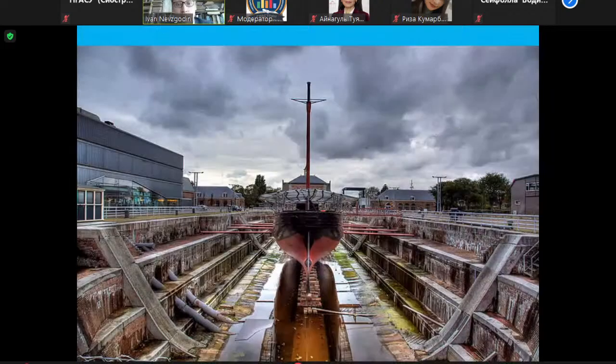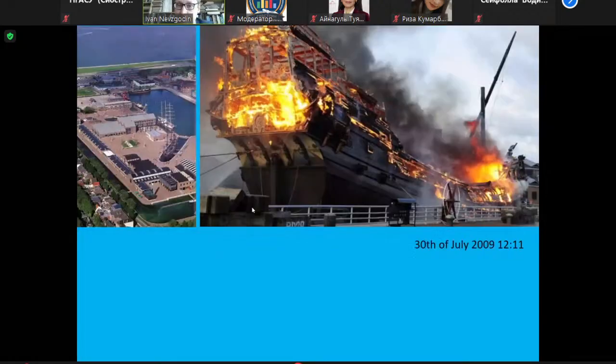And the place is very beautiful. Here you have the dry dock of the harbor, and at the left you see this new cinema theater built. They want to develop this territory, and they bought a 19th century replica of an old Dutch ship in Japan to attract tourists, but suddenly this ship was burnt in 2009.